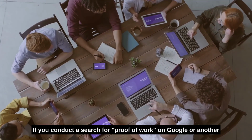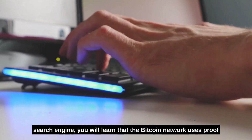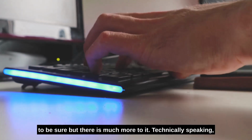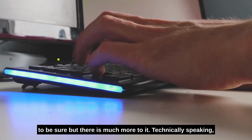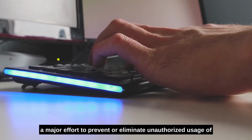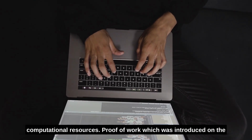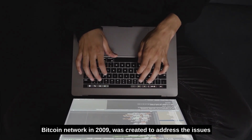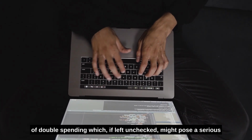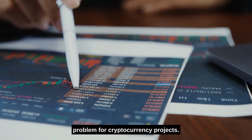If you conduct a search for proof of work on Google or another search engine, you will learn that the Bitcoin network uses proof of work as a consensus method. It is a consensus mechanism, to be sure, but there is much more to it. Technically speaking, a proof of work algorithm or system is one that makes a major effort to prevent or eliminate unauthorized usage of computational resources. Proof of work, which was introduced on the Bitcoin network in 2009, was created to address the issue of double spending, which, if left unchecked, might pose a serious problem for cryptocurrency projects.